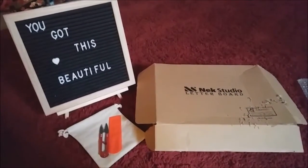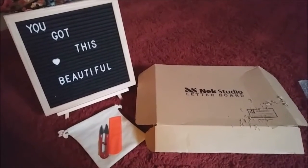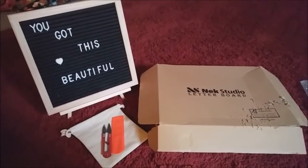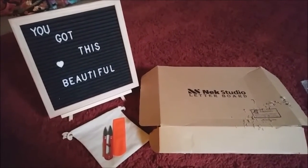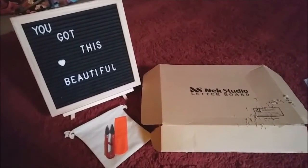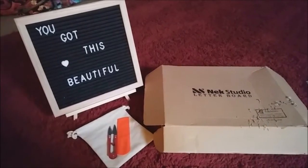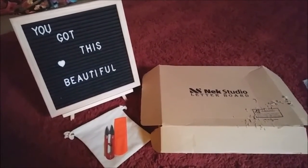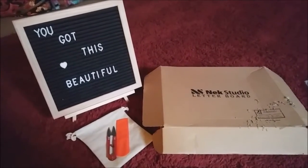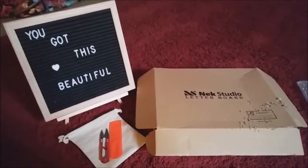This is gonna be a short one. I just wanted to show you guys something that I got from Amazon. I got it in the mail earlier this week. It is a letterboard. Letterboards seem to be really popular right now, especially on Instagram. They're good for putting a message with your flat lays or any kind of displaying you're doing for photographs. It just kind of adds a little special touch, I think. So anyways, that is why I got it.